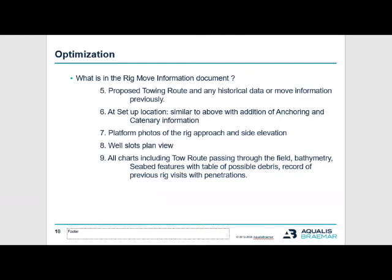At the setup location, similar to the above, with the addition of anchoring setup and catenary information, if the rig needs to anchor. Of course, they have the updated platform photos where the rig approaches and the site elevations of the platforms. Platform photos are very important to the rig approach, to see any obstructions coming in. Most important also is the well slots plan view of the platforms, so make sure the rig can reach the well slot.